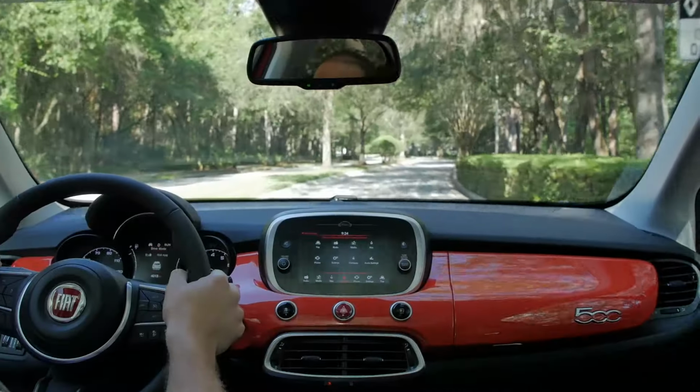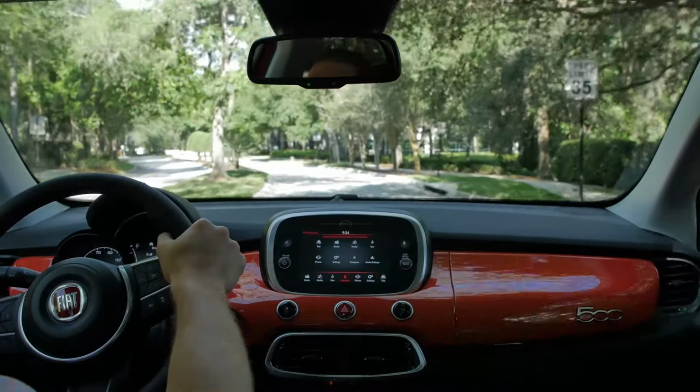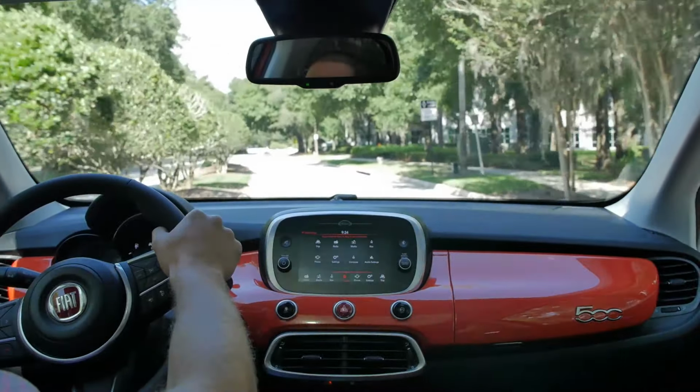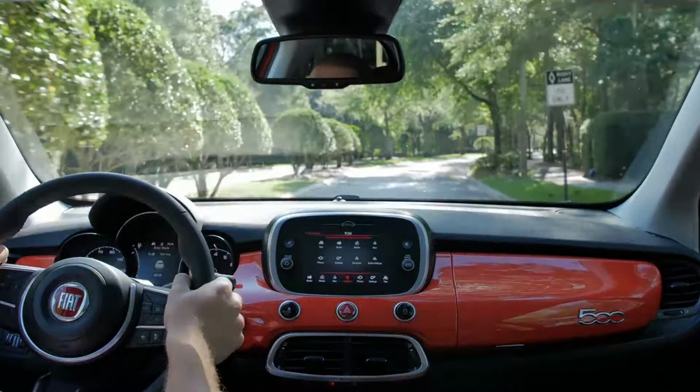All right, so now we're gonna get the 2020 500X out on the road and see how it drives. So I guess the big piece of news here on the 500X front is the new engine under the hood. It used to have a 2.4 liter four-cylinder that was shared in common with a lot of other Fiat Chrysler vehicles, but now it is an all-new 1.3 liter turbocharged engine. That is a very tiny engine. It's actually down 3 horsepower with 177 compared to the 2.4, but it's way up in torque. It's got 210 pound-feet.